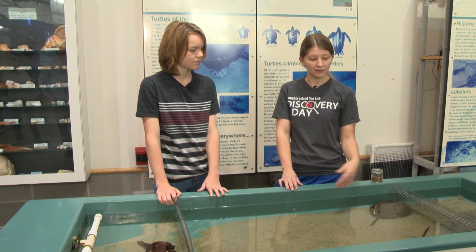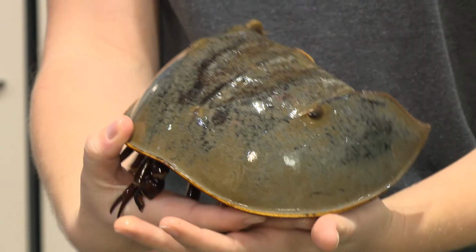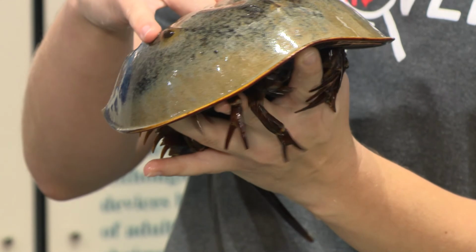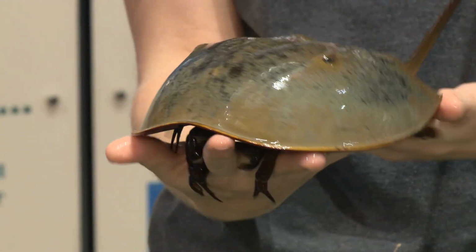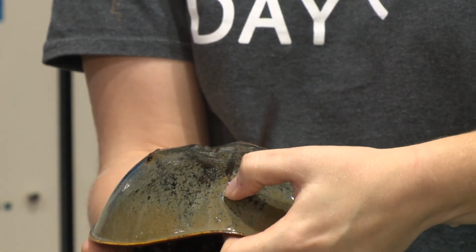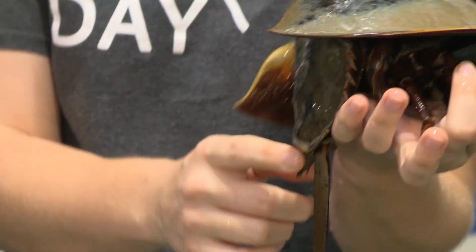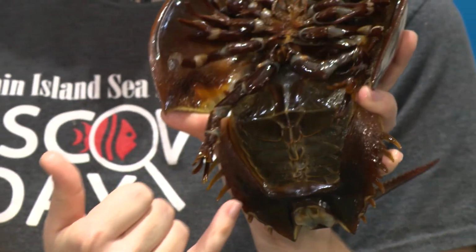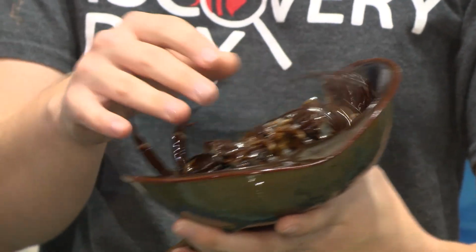We can tell that based on the fact that they have a far more unique shape, but also things like 10 different eyes. So these 2 that people can see very well, it's your compound eyes, as well as the 8 different photoreceptors they have. So 3 are located right there on the nose, 1 on top of each of the compound eyes, 1 at the base of the tail, and then 2 are found underneath. The other thing that makes them more related to spiders and scorpions are these book gills they have on the back. So instead of having normal gills, they have these book gills that can be lifted up. So yeah, it does look like a spider.